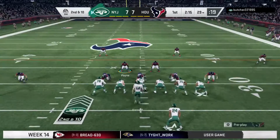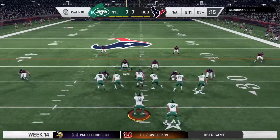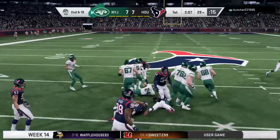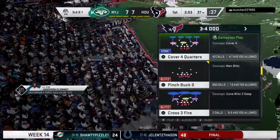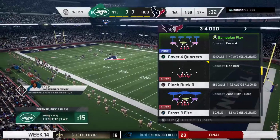Officially nothing on that last run. They'll try again, 2nd and 10. On 2nd down, Connor looking for space. Found a little room there as he's up to about the 37. Now on 3rd and just a yard. Good, strong run against the 3-4 set.